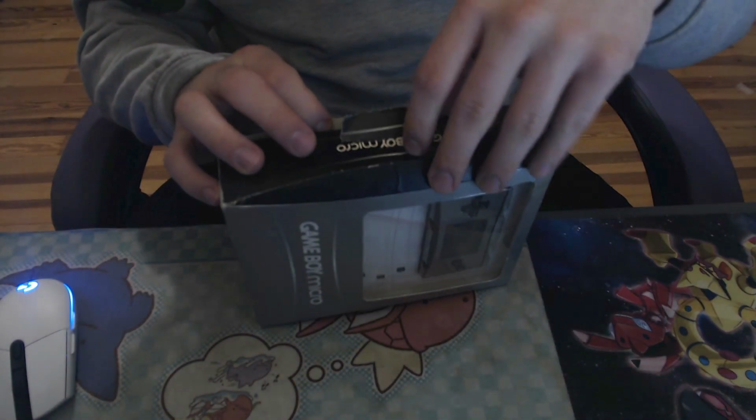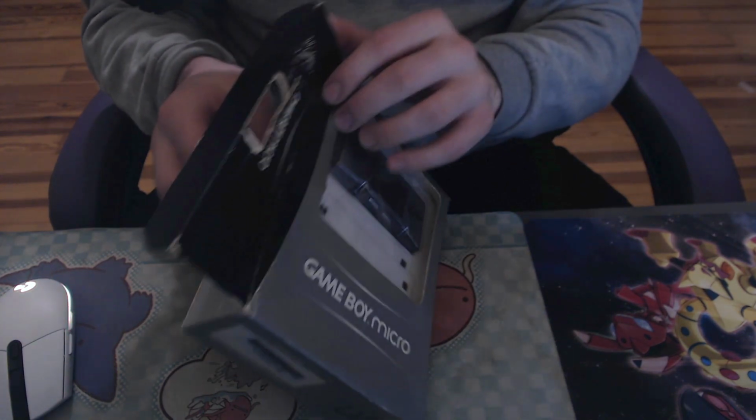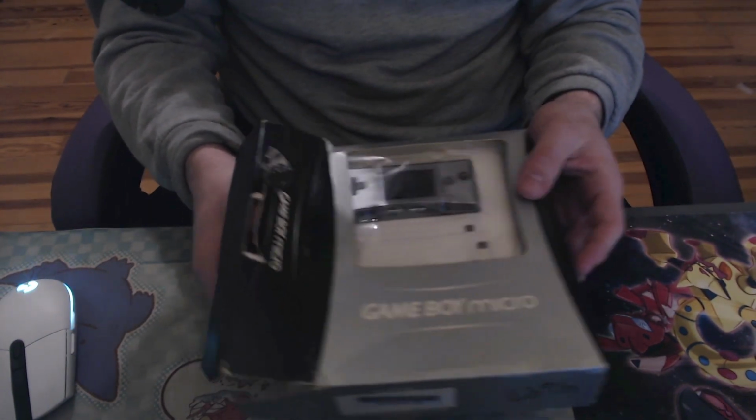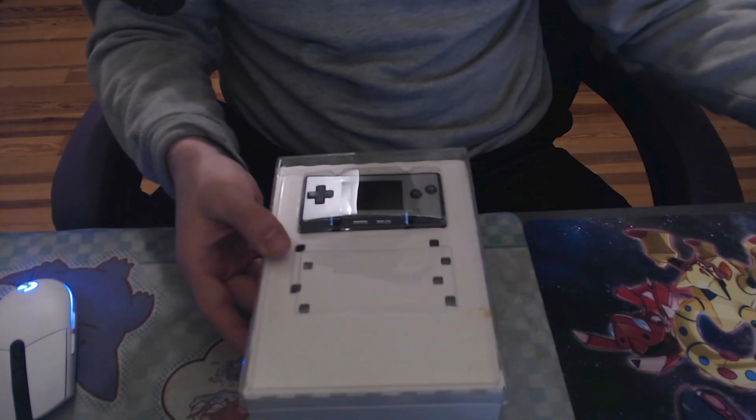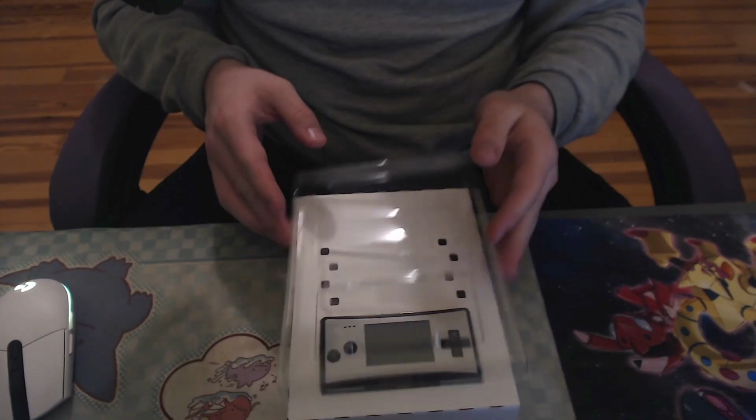Basically, I just wanted to look at this and show you some gameplay on a Game Boy Micro if you've never seen it. The seal right here has already been cut, so we don't have to worry about that. And sadly, it at some point was ripped, but that's okay. We can still unbox it. Wow, look at that. That is cool. There's a Game Boy Micro here.